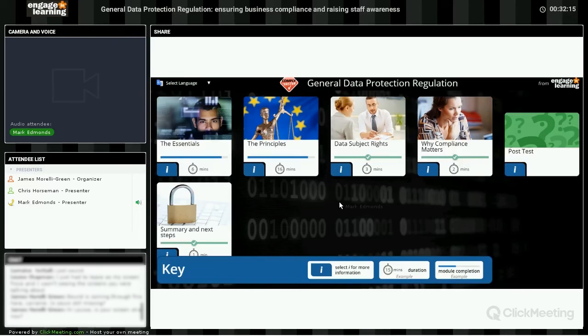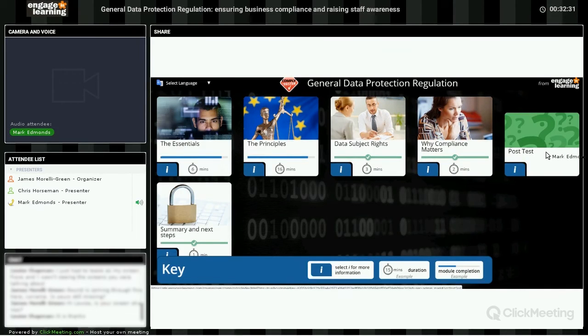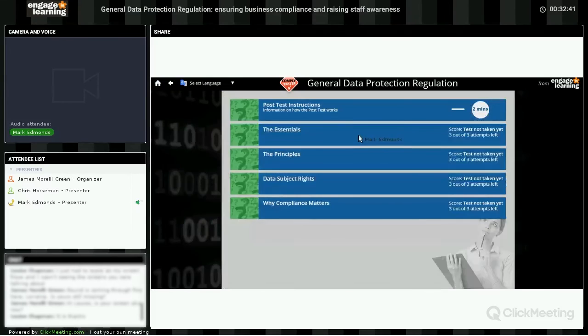Now you can see from the menu here that as well as the 5 sections, I've also got a post-test, and this is a critical part of the e-learning because it validates the knowledge and reports the score back to your learning management system. The way we deal with the post-test is that we have a set of questions for each of the sections, and each learner gets 3 attempts at each section test, and each of those 3 attempts has got a different set of questions. So we use a question bank and we randomize question selection from there.